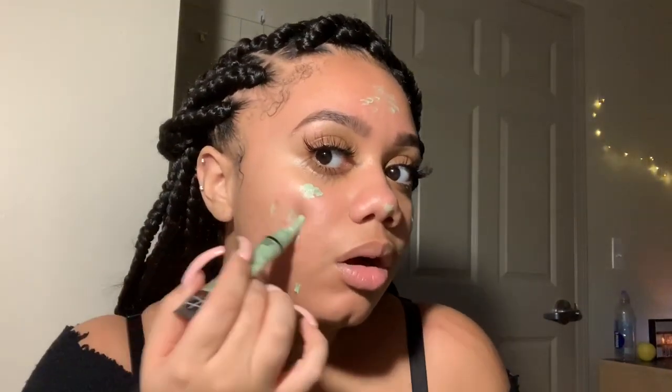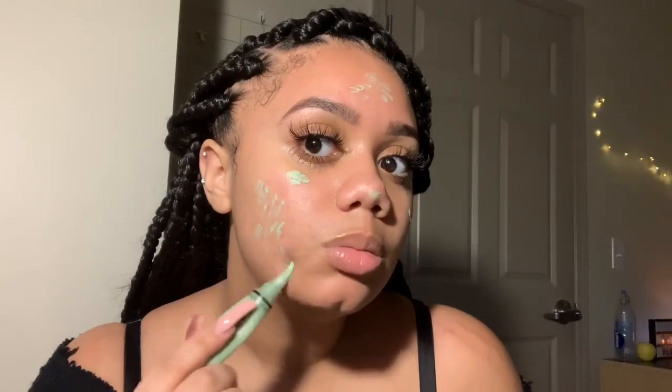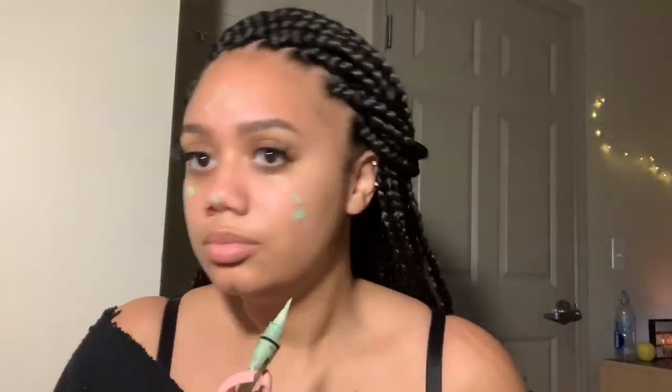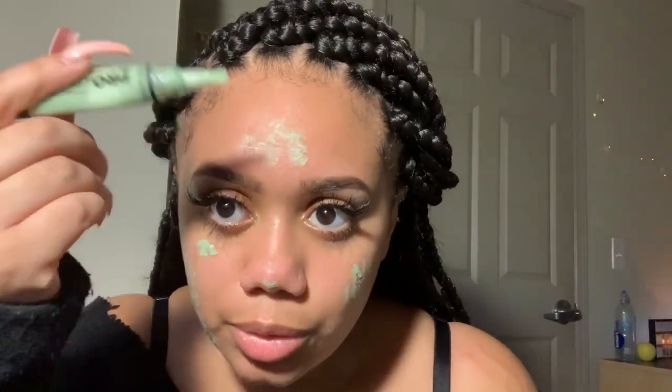So yeah, you can see all these spots right here. I'm just gonna take it and cover up the spots. Boop, boop, boop. Okay, and then just a little more just in case. So maybe I do put a lot, but this is the amount I put.